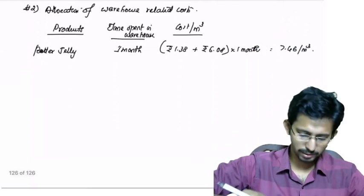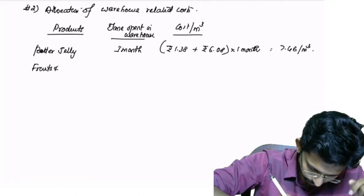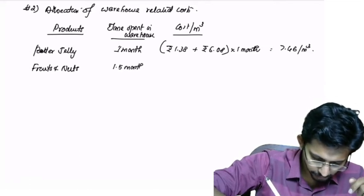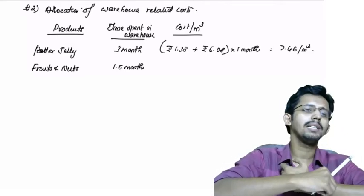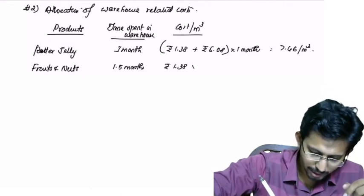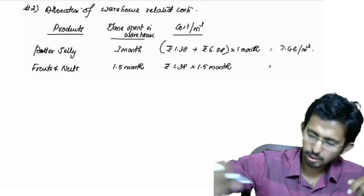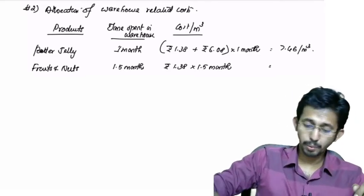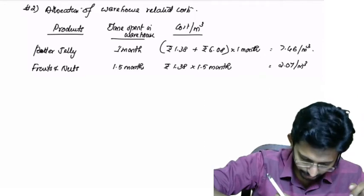Now going to the next one. After butter jelly, you have fruits and nuts. You require 1.5 months. Fruits and nuts is not a refrigerated product, so it will have only the general cost. General cost is how much? 1.38, into 1.5 months. So what will be the total cost? 1.38 into 1.5 will be 2.07 per meter cube.